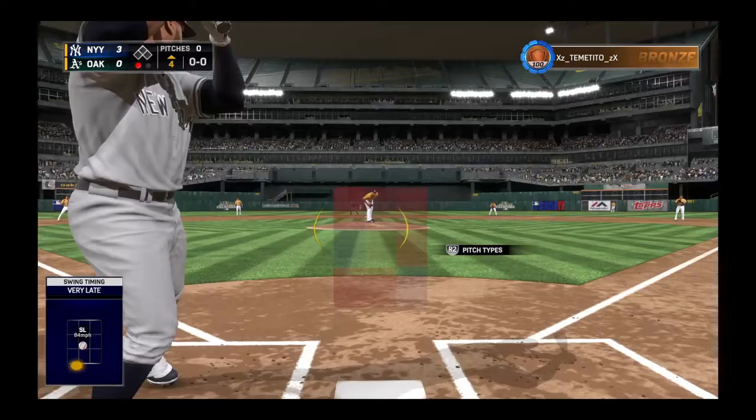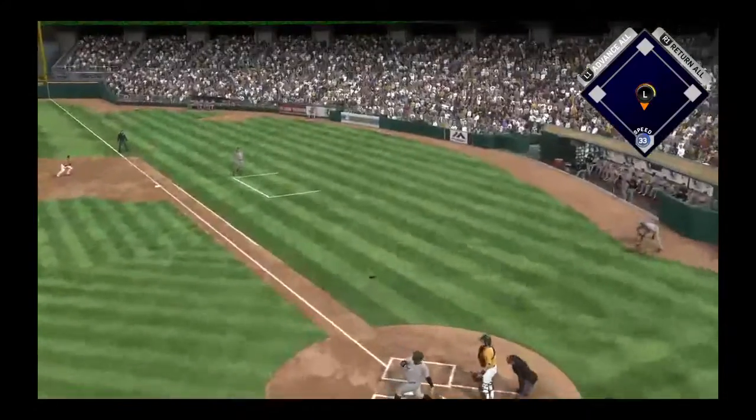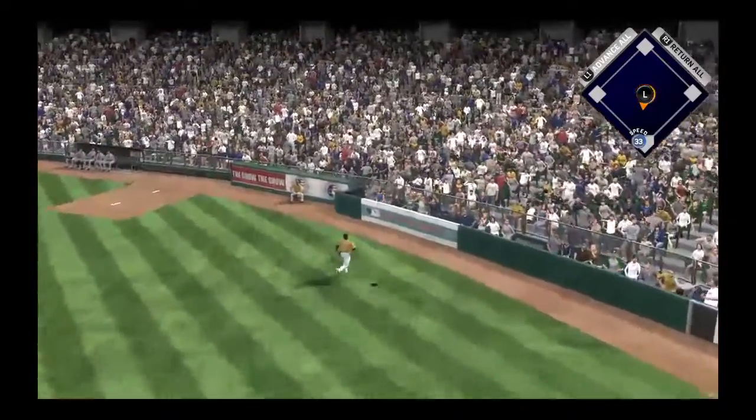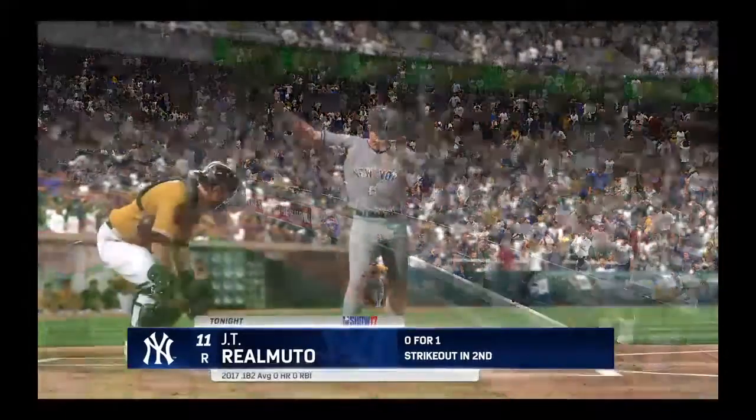Jake McGee answers the call from the pen here in the 4th as they didn't get the outing they were hoping for from their starter. Swing and he pops him up over toward foul territory. Suarez is over now and he's got it for out number 2.